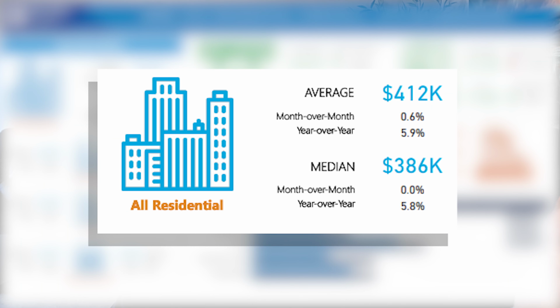Well, this is all residential. We did see a slight gain for the average selling price in Edmonton compared to March, but not nearly as big of a jump as what we saw from February to March and from January to February. So it does make it feel like it's leveling off a little bit, even though the prices have gone up a little bit. The median sales price was $386,000, which is basically right on point with what it was last month, and it's up 5.8% from last year.